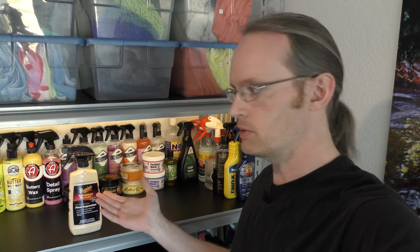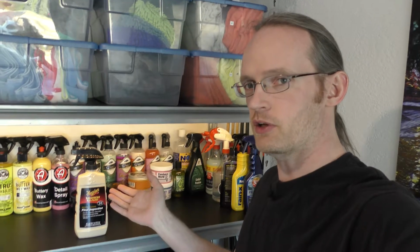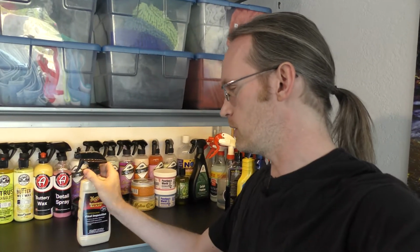So here's a bottle of Meguiar's Mirror Glaze Professional Final Inspection number 34. You can tell it's from their Pro line because there's way too many words in the title. Anyway, what's it smell like? Let's find out.